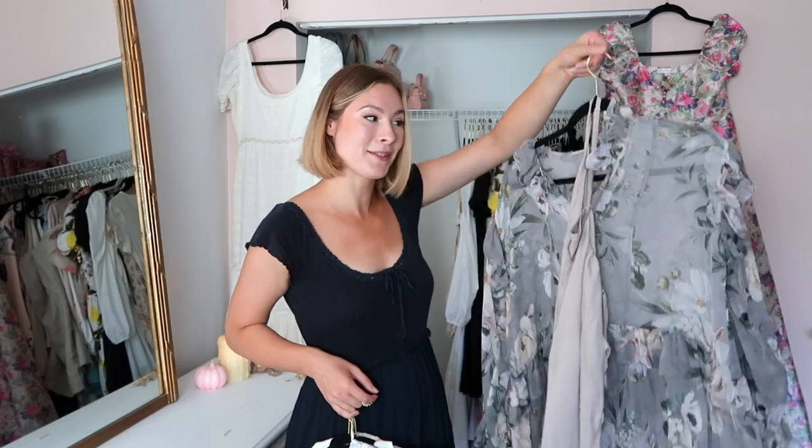I completely forgot to mention this. So I did a review on this romantic fashion brand and actually they let me keep this sample. This is one of their dresses that I did a review on, but they originally wanted me to send this dress back, but they allowed me to keep it. So I still have it in my wardrobe. I wanted to mention it just in case you saw it, because in the video I mentioned that I would have to send this one back, but it's still here.